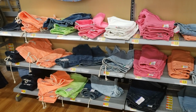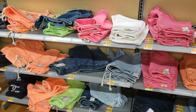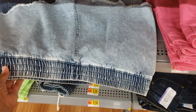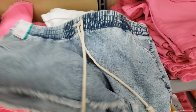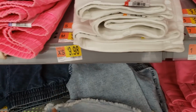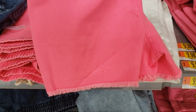These are still here. I'm loving the lime green and the pink. And they're only 10. You could find your denim too. You have your light wash. And then your dark denim. Now these are gonna be a little different. They're gonna fray at the bottom.